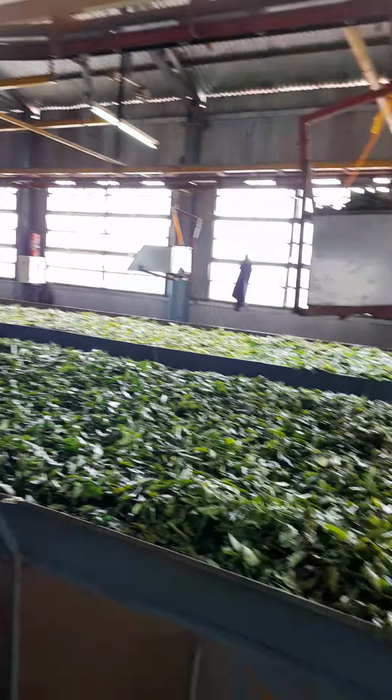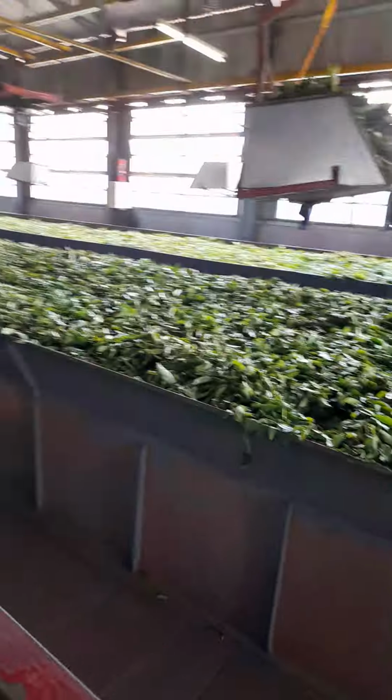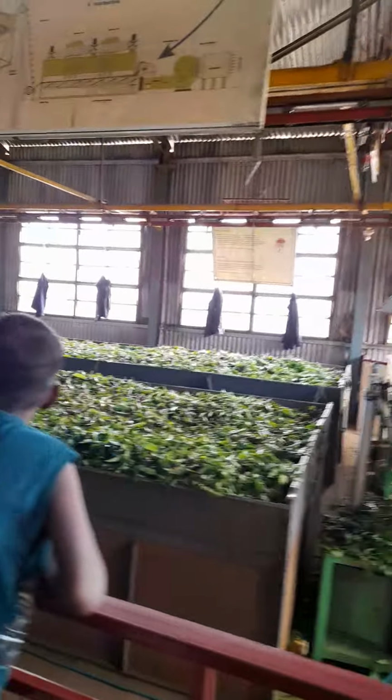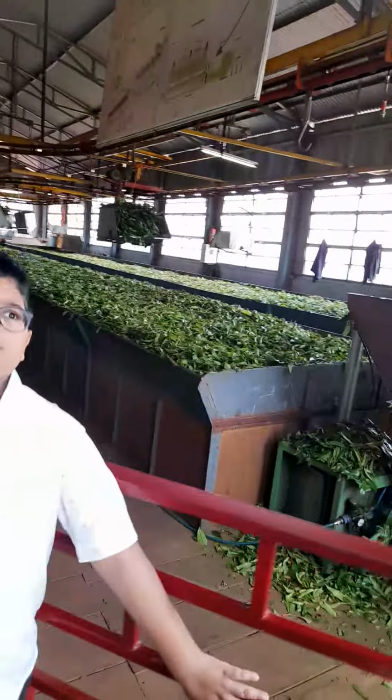The factory has for sale different types of teas. There are regular, strong, medium and light teas, and flavored teas like cardamom, chocolate, lemon, ginger, Earl Grey. Green tea, which is highly recommended for reducing cholesterol and lowering BP, is also available. White tea, which is made from the buds of the tea leaf, is also available.